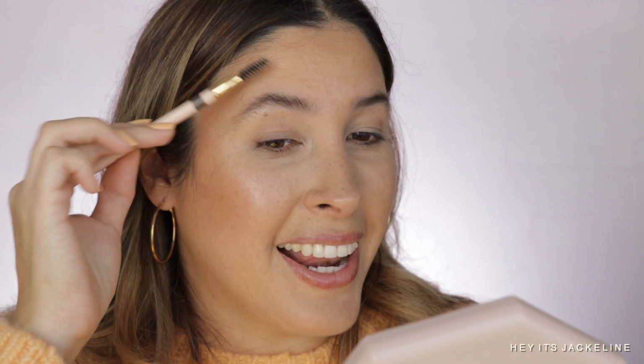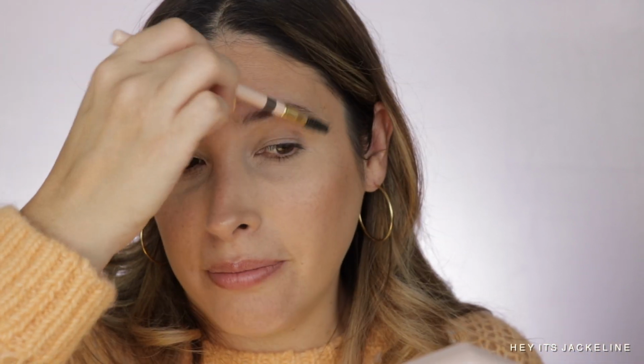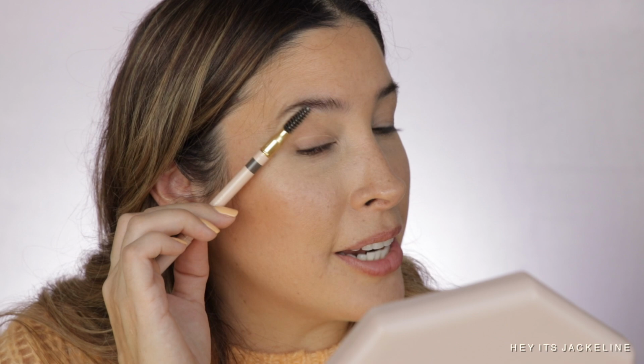Okay, I need a spoolie. I have been using this Gucci brow product that I really have been enjoying so much. Just gonna use the spoolie side. I like to try new products, and you know, sometimes you get into the hype of things. It happens to me too.